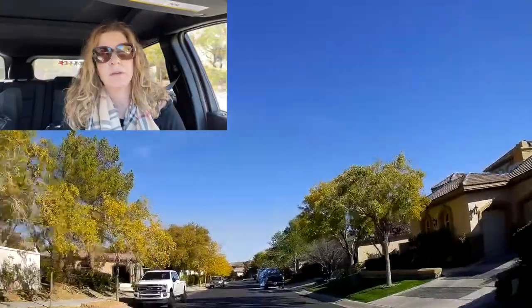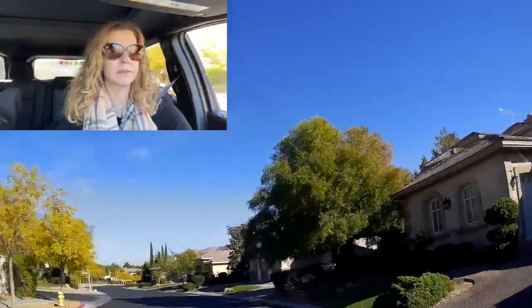I don't know who the builder was of this neighborhood. If you know, let me know in the comments if you know who the builder is or was. They kind of have a Pulte or Toll Brothers kind of look.